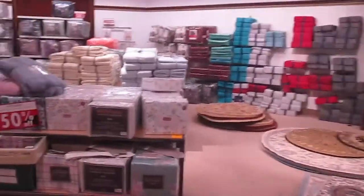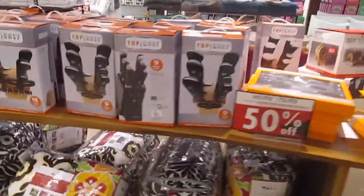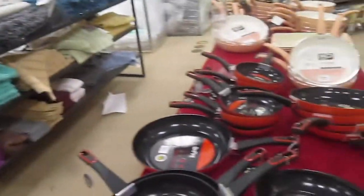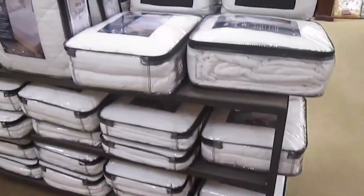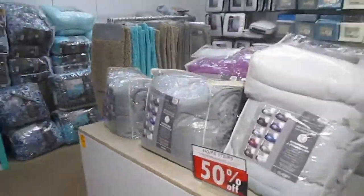And yes, there are some home items. You got 50% off kitchen textiles, and 50% off cutlery. In fact, all the home items are 50% off. You got some pots and pans, mattress pads and covers, bath rugs, and some bedding.